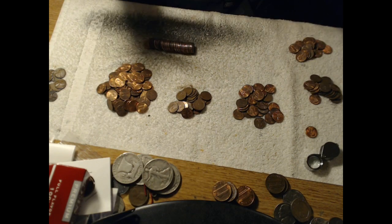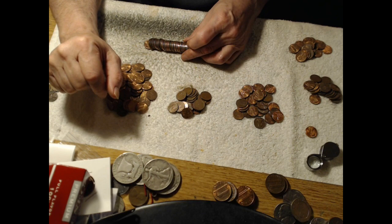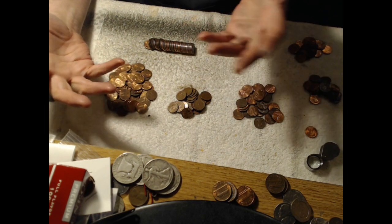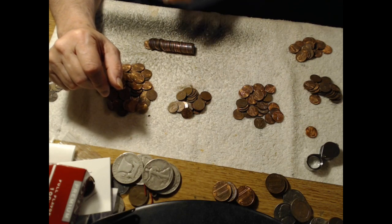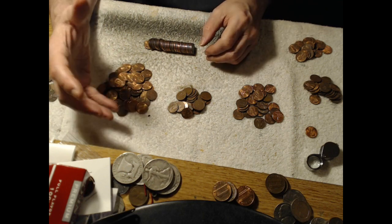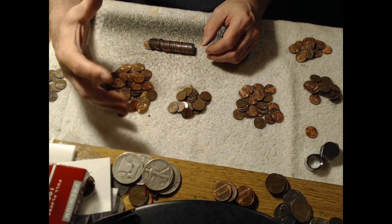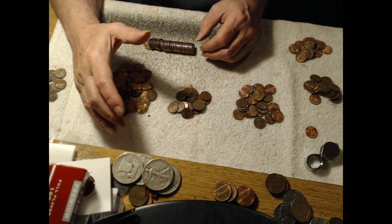So now these coins go up in value, and their survival rate is low because they just get worn out and rusted and gunked up and everything else. And going through pennies is really becoming a task because these zinc pennies are so nasty to go through. It's disheartening at one point.